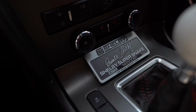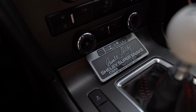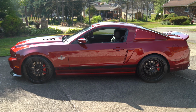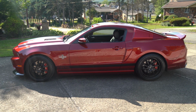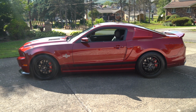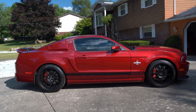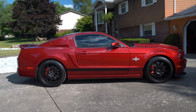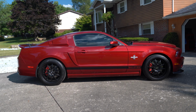The CSM number, 14SS0061. Why is that important? You see some knockoff Super Snakes out there. To really make sure that what you're looking at is a true Super Snake, it needs to have a CSM number. So if you're in the market, make sure you get that CSM number. It should be right on the console. And the SS stands for Super Snake. Obviously the 14 is the year, and then the number. This one here, 0061.